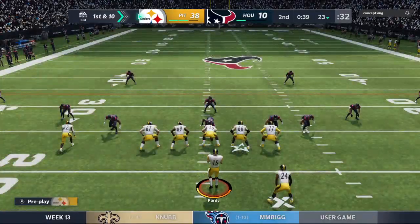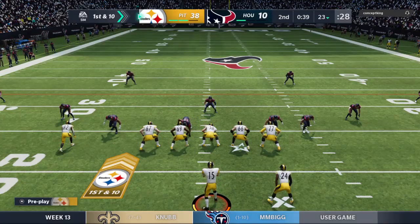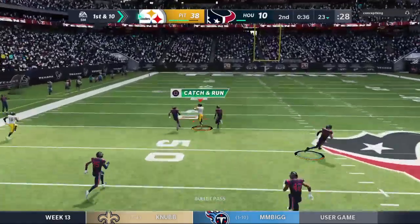The Steeler offense here about ready for their next drive. You've got under a minute to go here until halftime. You've got the good size lead. No need to do anything crazy. No, there really is no need.